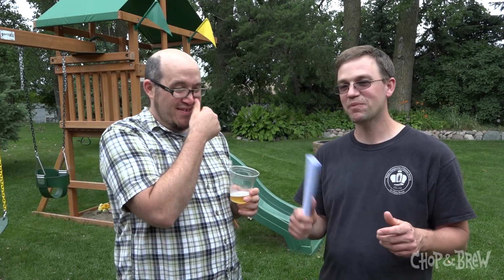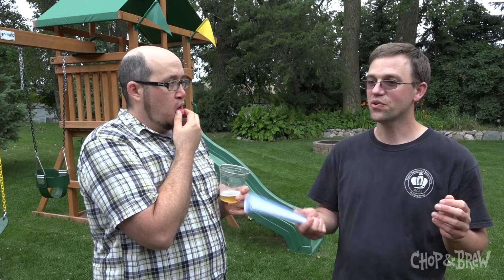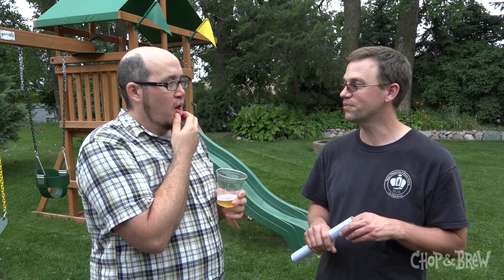So I did 3 extract batches, and then I went right to brew in a bag, and I think I did about 70 batches in brew in a bag. And then I switched over to this recirculating mash batch sparge that I'm doing now.